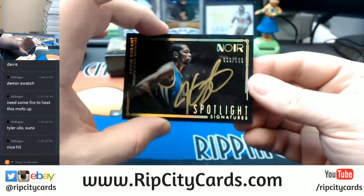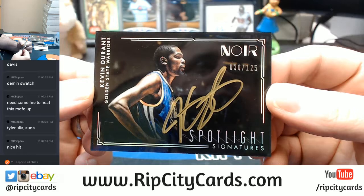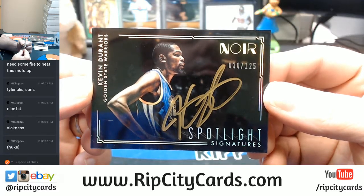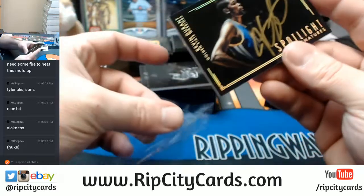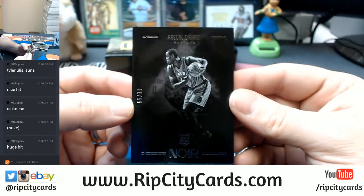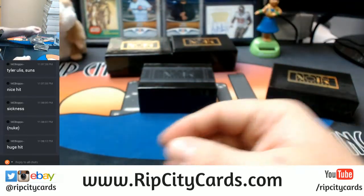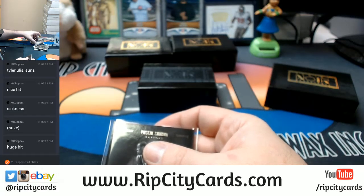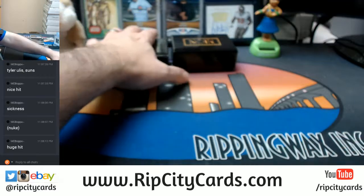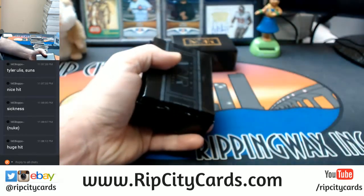Gold ink spotlight signatures, 30 out of 125 for the Durantula. Kevin Durant, KD, as some refer to him. And a 55 out of 79, Pascal Siakam. Raptors. I don't know. It's a 125. Like, I feel there's more hugeness to be had.